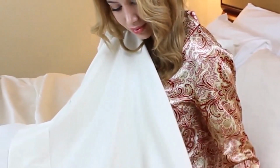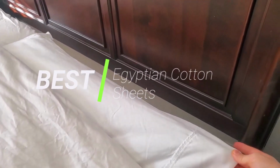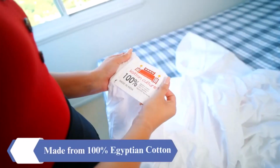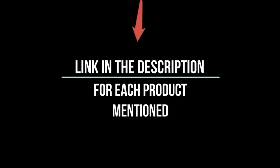Today, I'm excited to share with you my top 5 picks for the best Egyptian cotton sheets on Amazon. I've spent countless hours researching and testing products, and I'm confident that these 5 products are the cream of the crop. Whether you're looking for the best product or just one that delivers excellent value for your money, I've got you covered. So without further ado, let's jump right in and take a look at the top 5 list.